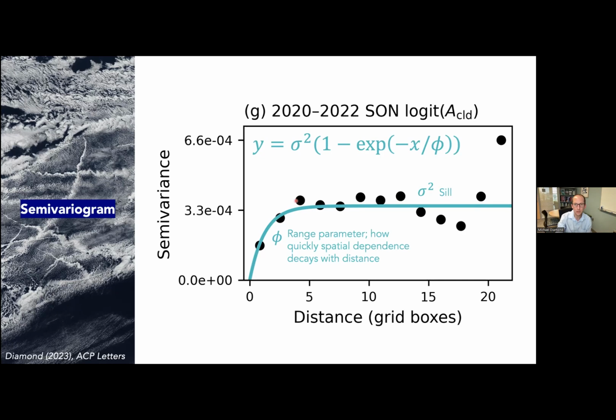So these black values here are the binned observations of how these values look next to each other. And we have a parameter for how quickly the spatial dependence decays with distance. And we have this sill parameter here for basically where does that level off? And that fits our spatial function. Two other things I'll just note.